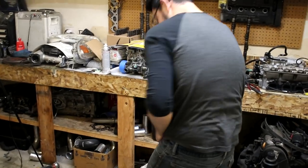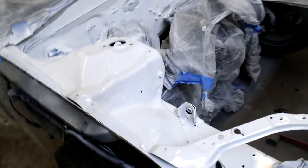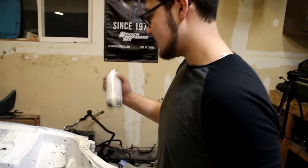Ooh, the bay's looking good. How are you doing? It's gonna give it like second to last coat. So we'll do this one, and then we'll do another one, and then we'll call it quits. It's already looking really good, but I just want it for durability because we touch our cars a lot, so might as well just give it a couple layers and call it quits right there.